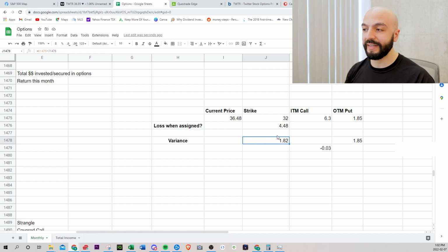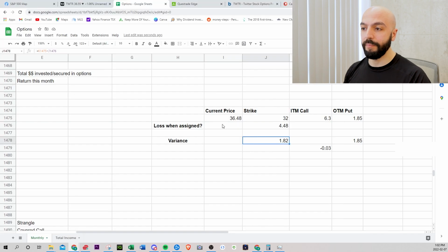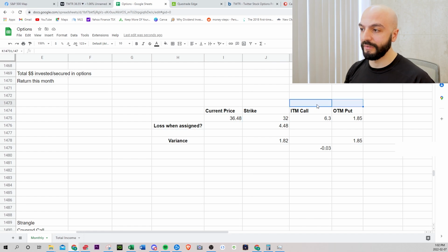Which is the same as selling an out of the money cash secured put. So if I were to choose the 32 strike, I would only make 185. But if it ends up at $36, I end up with the same 185 in both scenarios. If I sell the 32, let's say there are two realities. I sell the call and I sell the put.